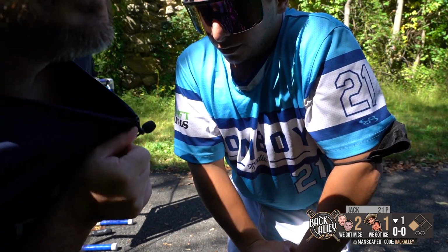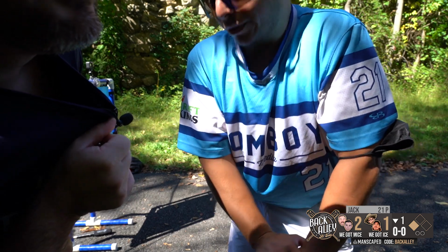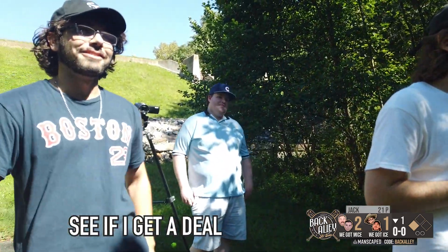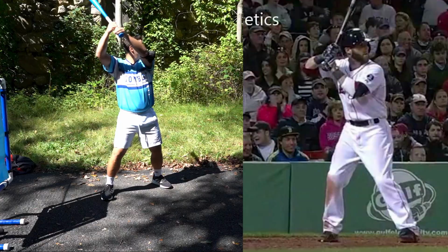I think he thinks he found the zone. And he wants to get ahead of a batter for the first time in his life. And I'm just jumping him first pitch. I'm going to be honest with you. They look like they'd be great members of a football club, and I might ask them. Who's your favorite player ever? Pedroia. Oh, you're facing him.